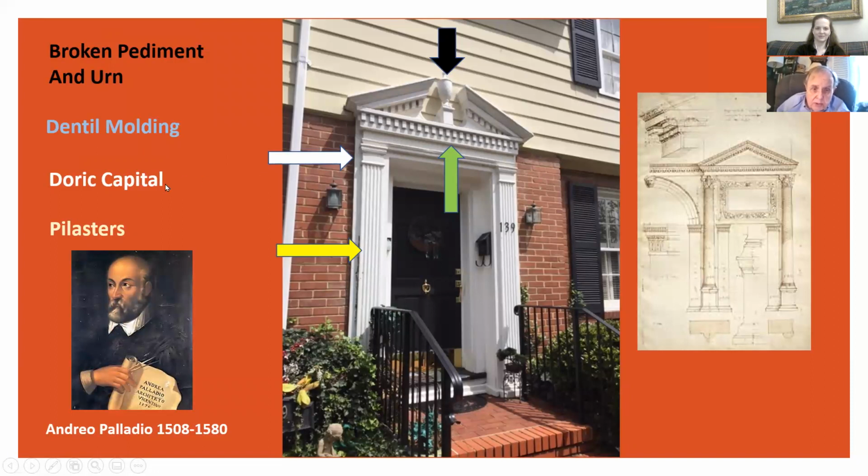Now, these are two-dimensional elements, but they're made to look like columns. See here? Those are called pilasters. And you notice that when you define a column, you've got Ionic and Corinthian, and then you've got Doric. Well, this is Doric. It's the plain capital up here at the top.